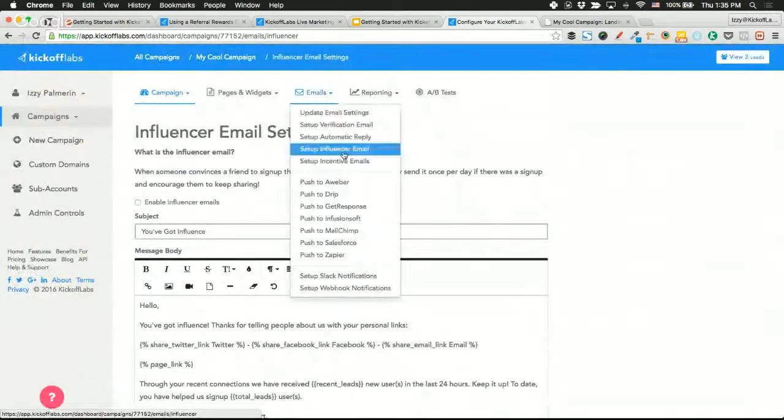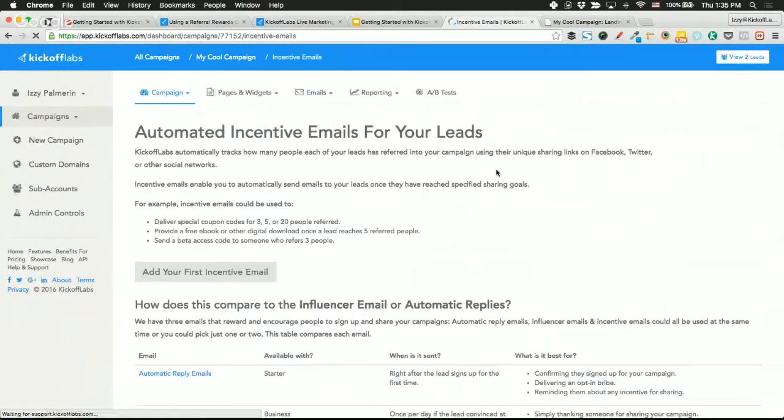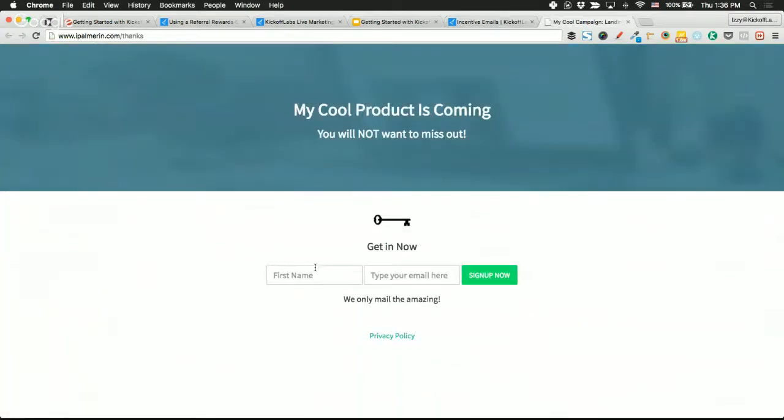And finally, we have our incentive emails. These are extremely powerful emails that will be sent whenever a person reaches referral milestones. So if a person hits, say, three referral goals, I can send an actual email. This is a great way to work in conjunction, especially with prize levels. I'm specifically using a prize level page.